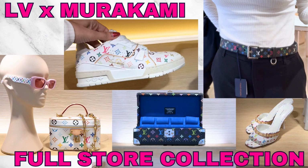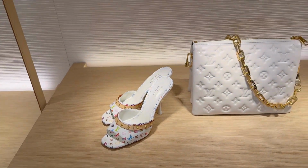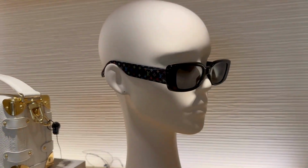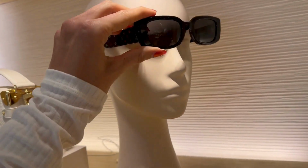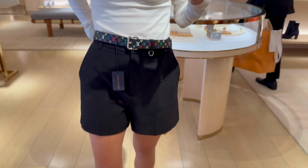Today we are headed to the Louis Vuitton store to check out the latest collection on the Takashi Murakami collaboration that launched on January 3rd, 2025 in stores and online. Now this is a really exciting collection because it is the 20th anniversary of the original LV Takashi Murakami collection.